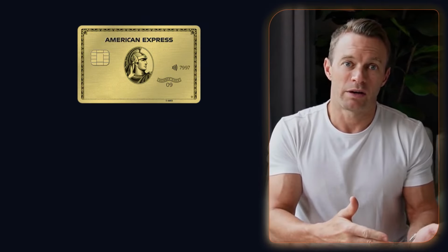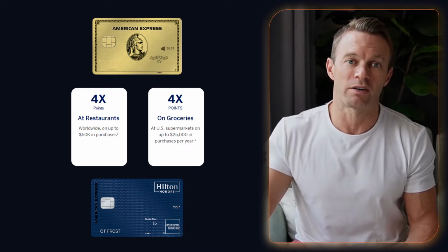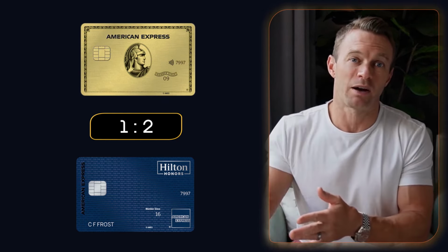An example here is you could use the American Express Gold card, which earns 4x at restaurants or grocery stores. When you compare that to the Aspire that looks like it earns 7x, those 4 membership rewards points are at a 1-to-2 ratio if you want to transfer those out to Hilton. So 4 membership rewards points can become 8 Hilton points, and there's often transfer bonuses between American Express and Hilton. I'm not suggesting that you transfer membership rewards points out to Hilton, but there's some ways to get outsized value in earning categories versus using the Hilton cards.